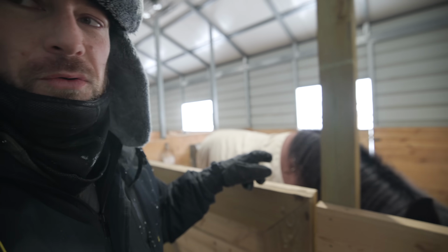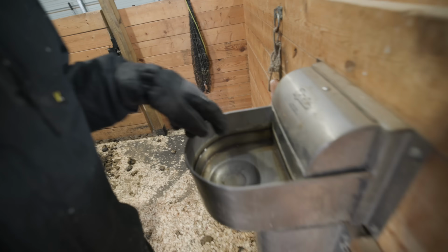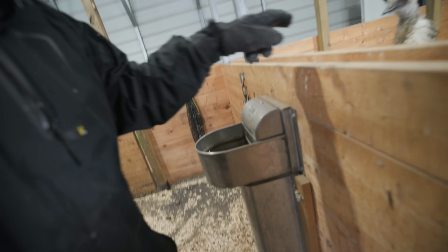Whoa. And then we've got the horses. We've got Holiday and we've got Chip over here. We keep them in, just feed them a little bit before we let them out, and then we clean their stalls. Oh, there's their water. So water's still good, staying thawed out. That's running through the wall.